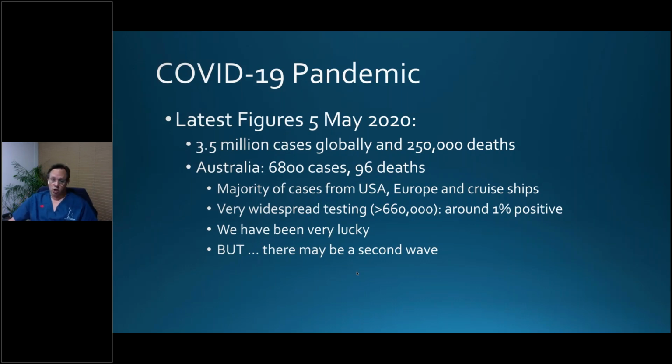The latest figures show, although globally it's a major problem, 3.5 million cases, 250,000 deaths, but Australia very, very stable, around 6,800 cases, 96 deaths. The majority of our cases came from USA, Europe and the cruise ships. We've had very, very widespread testing, over 660,000 tests, around 1% positivity.